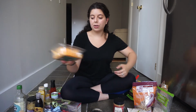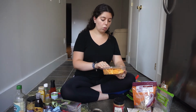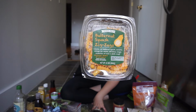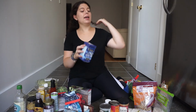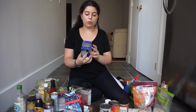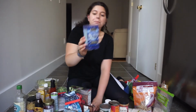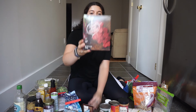The last two refrigerated items are two of their pre-cut items. So these are their butternut squash zigzags. I bought these because they really looked like crinkle cut fries, and I have not had crinkle cut fries in such a long time. I have their well-rested herbal tea. It is caffeine free. And this is their three-seed beet crackers.